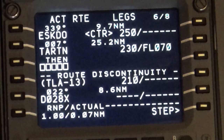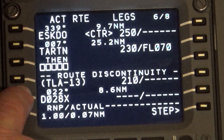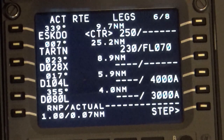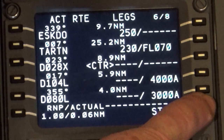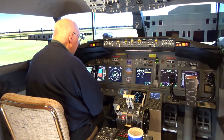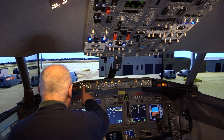Here we go. Now, Esto and there's Tartan. So if we decide to go to Tartan, then we can switch and then simply go directly to the DO28X. So we'll put that up there. Execute that. So that actually takes a few miles off our route and then swings us all the way around for a perfectly lined up approach to runway 24 in Edinburgh.